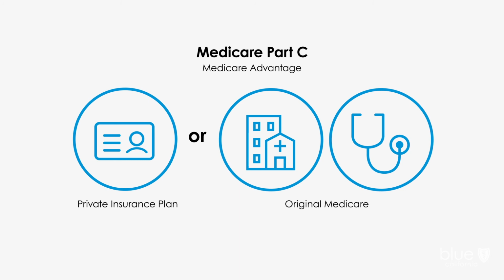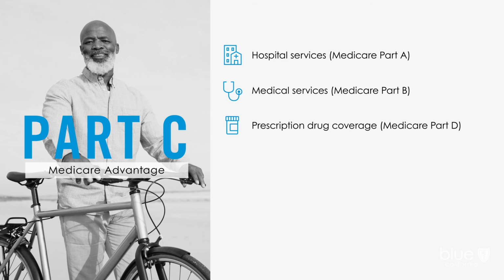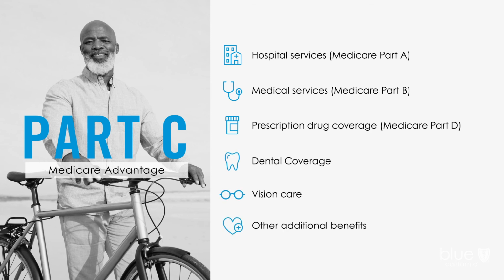If you go with a private plan, like Blue Shield of California, you're covered for Medicare with Part C. Part C covers everything Medicare Parts A and B does, and it often has added benefits, like prescription drug coverage, dental coverage, vision care, and other additional benefits.